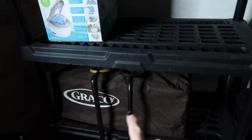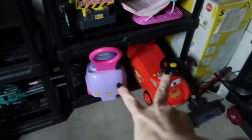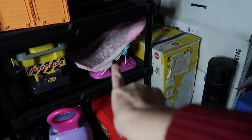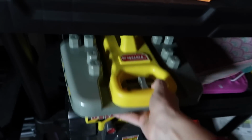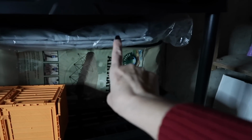And then this is air mattresses. We have a potty chair, a porta crib, their cars that they love. This is a seat for in the bathtub. A truck that has like Legos in it. Nolan had so much fun with this. More toys and the air mattress frame that we use to put the mattress on top. And then this is also an air mattress. We have sand toys over here.